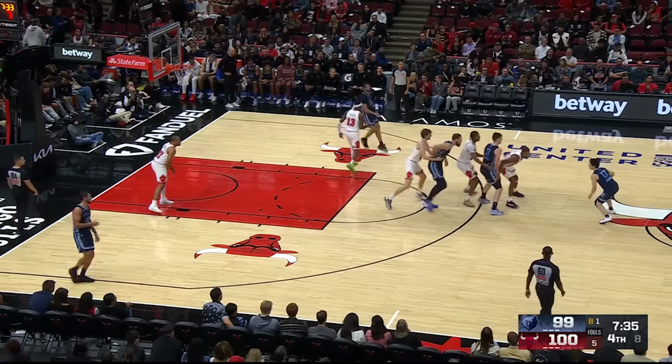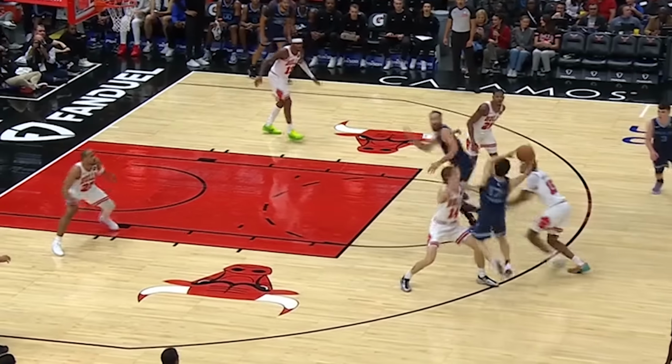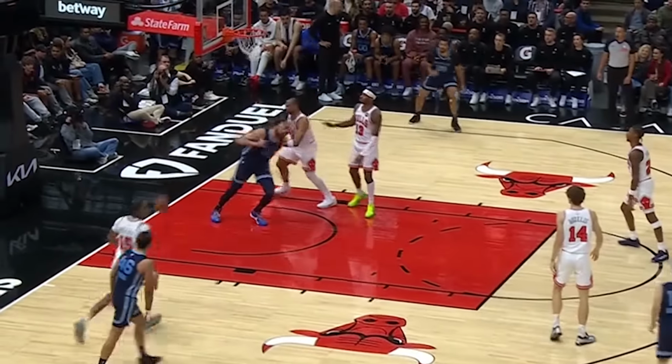Running the pick and roll this time, Yuki has 6'10" Buzelis on him with THT anticipating the pass, but by not looking at the roller, he freezes THT for a second and throws a no-look pass between 2 defenders, hitting Huff perfectly for the dunk.